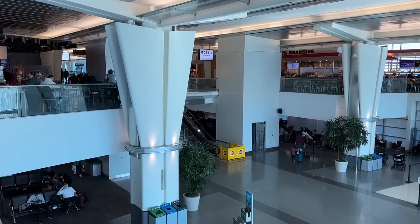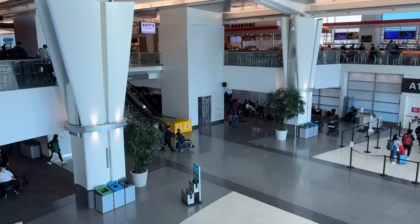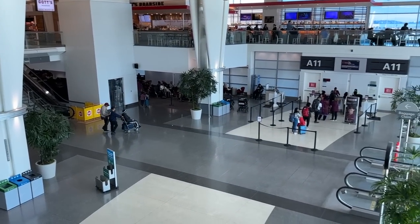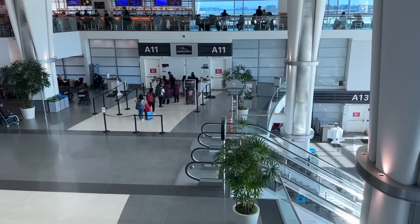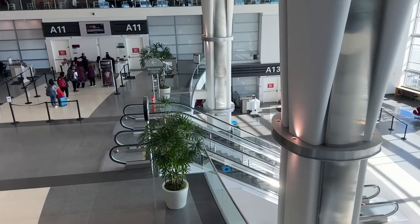From up top here, you can see down low where the boarding area is. They had announced that pre-boarding was going to start soon, and so I decided to get my stuff together, head downstairs, and get ready to get into my much-awaited Q suite.